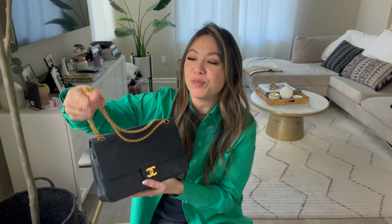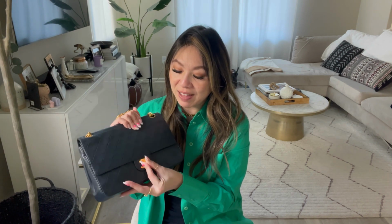The other bag I'm putting into rotation is my Chanel Bijou bag. And I believe this is the Bijou line. It's almost like if a classic flap and a re-edition had a baby, this would be it, because it has the re-edition chains, but it has all the other features of a classic flap.